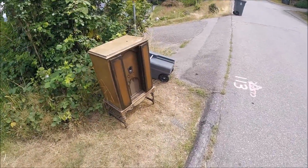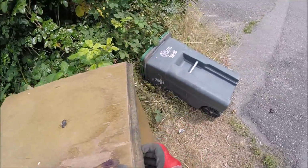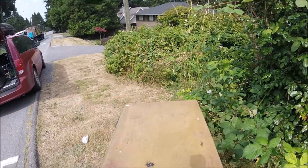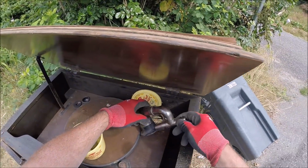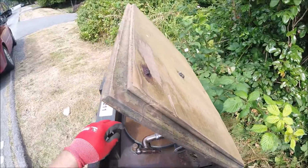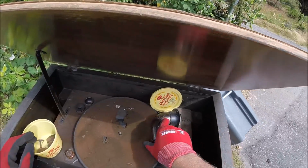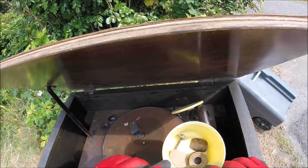Radio frame here. I like to get the centerpiece off. The shame. Somewhat wrecked. Got something in here. Oh, it's the record player. Oh, look, it's got the feed arm. That's the arm. And a couple screws here if I wanted it.